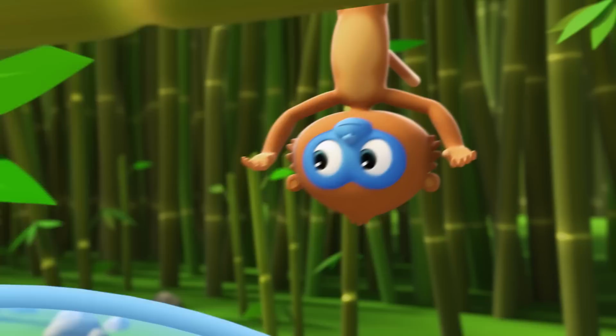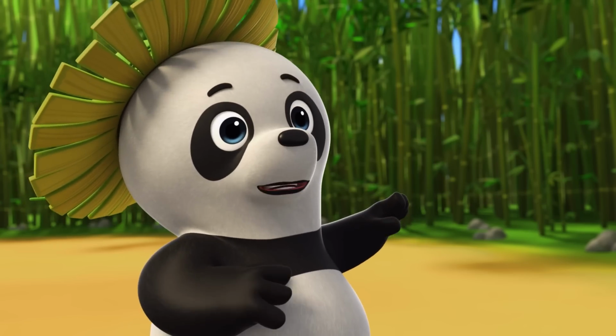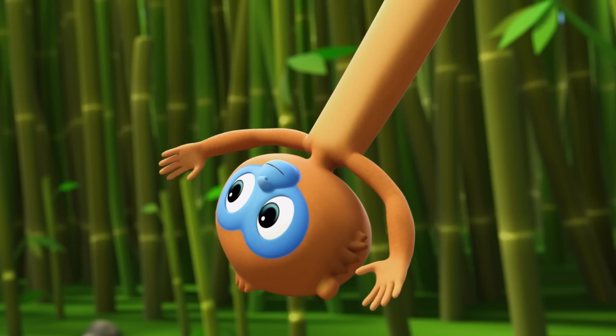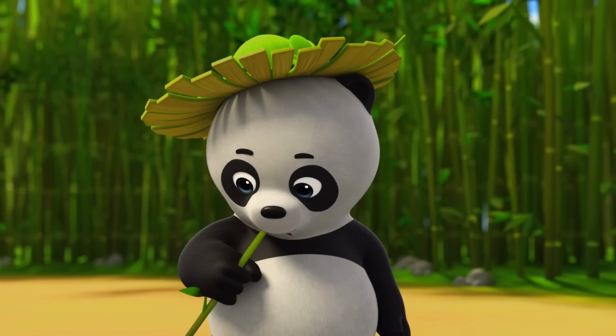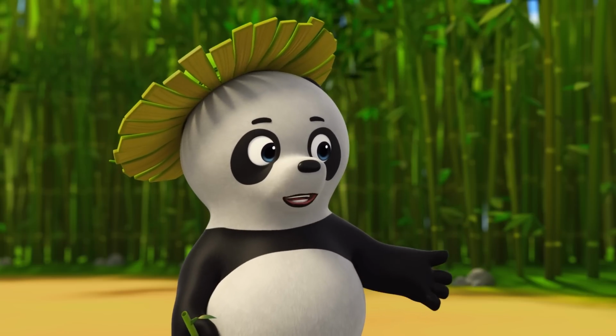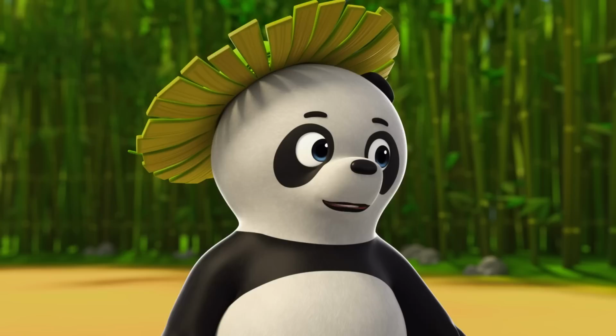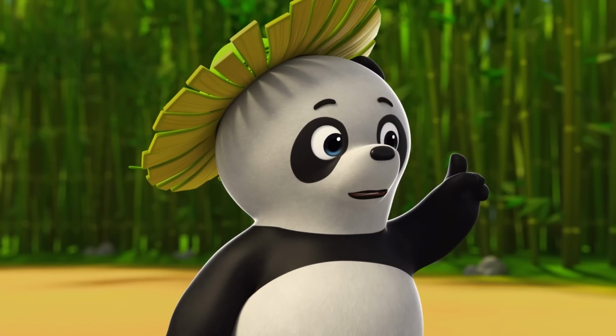Whoa, look! There's a monkey. He's a golden monkey. Hi, Fred. Sorry, Fred. All pandas love bamboo. It's all we ever eat, actually. Not even ice cream? Not even ice cream. Unless it was bamboo flavor.